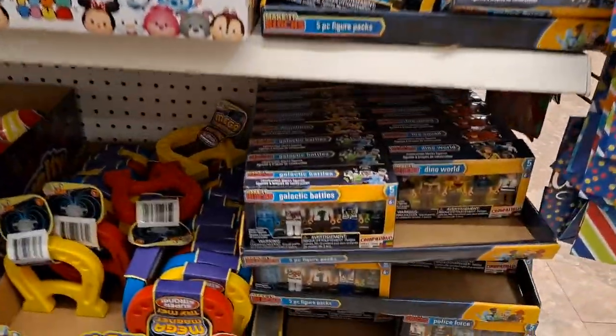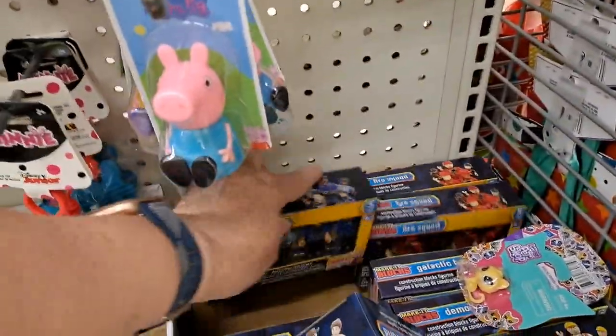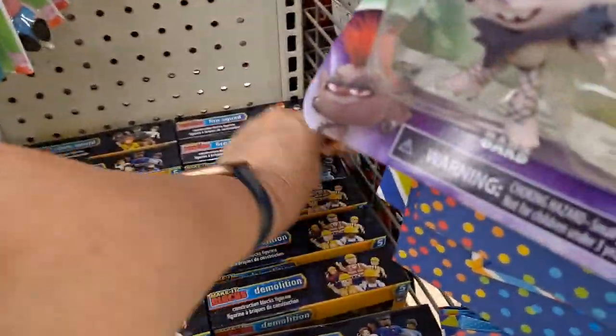And there's more down here. I'm trying to see if there's any more. Let me fix these. There's something about a well-kept store. You just definitely want to make sure you're helping. I don't understand people that come in and make a big mess.